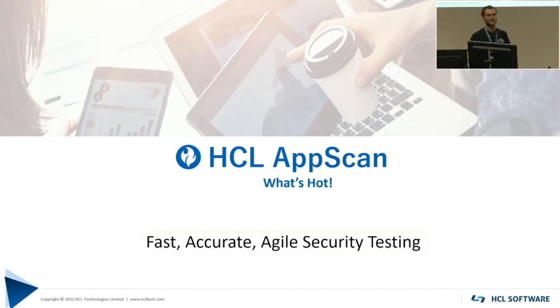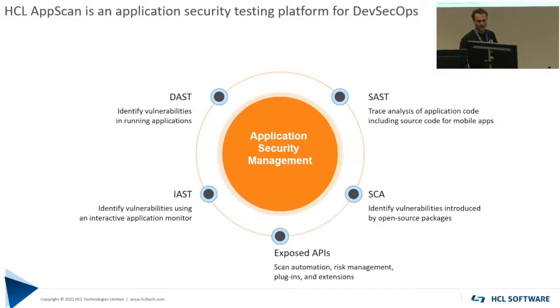So what's hot with AppScan? What is AppScan? Well, our marketing guys like to call it fast, accurate, agile security testing. I'll talk to you about how we do that.